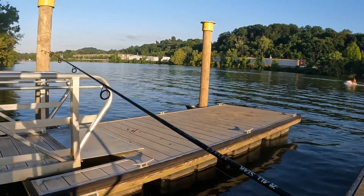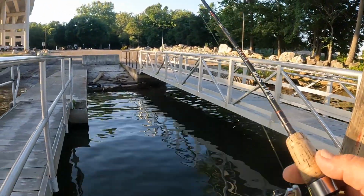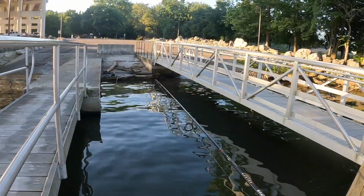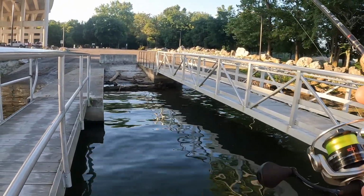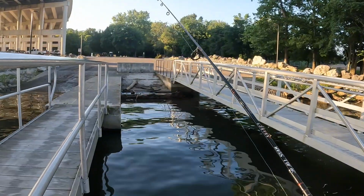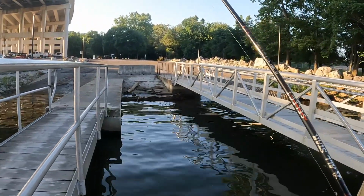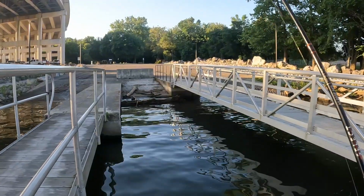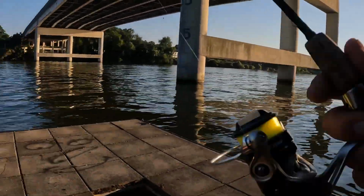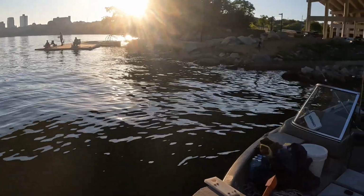We're gonna make one more throw and then we're gonna go. Come on. All right, we're gonna call it on that. We'll run on down the river, find us another spot, let these fellas have the boat ramp. These waves kind of messed everything up for just a little bit. So we'll see y'all in a minute.